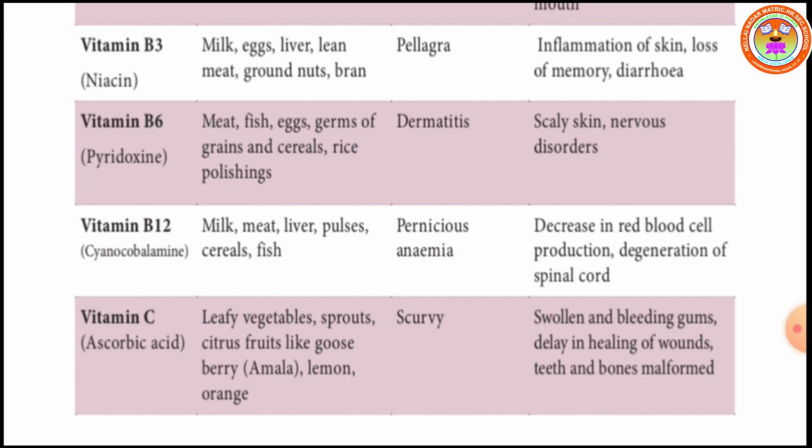Vitamin C deficiency leads to a disorder called scurvy. Scurvy means swelling of gums and teeth and bleeding in gums. So swollen and bleeding gums, delay in the healing of wounds, teeth and bones become malformed. So vitamin C deficiency causes scurvy.